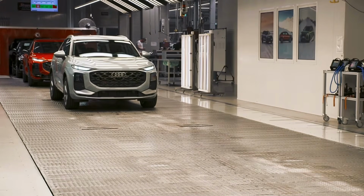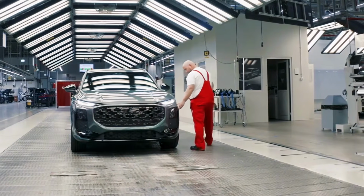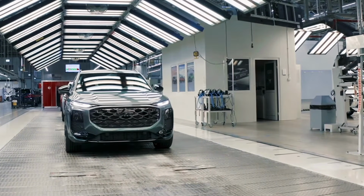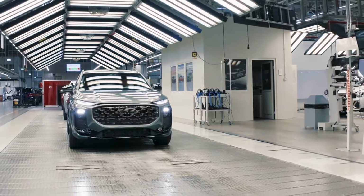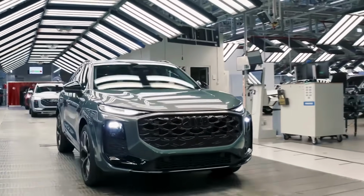The onboard lighting system is cycled through all modes to ensure consistent illumination, color, and brightness. Sensors embedded in the windshield and mirrors, such as rain and light detectors, are tested under controlled stimuli from calibrated devices projecting simulated conditions. At this point, the completed Q3 advances to the rolling road noise and vibration test.